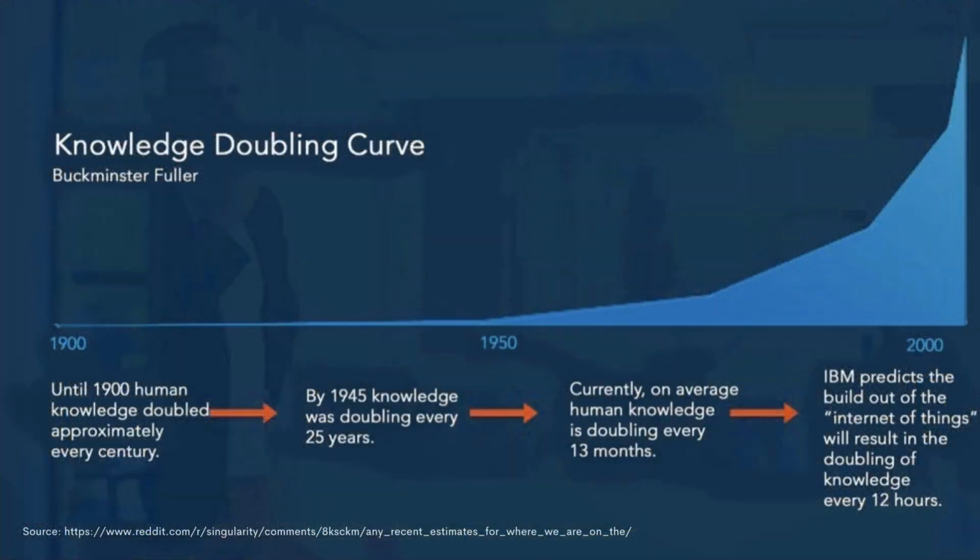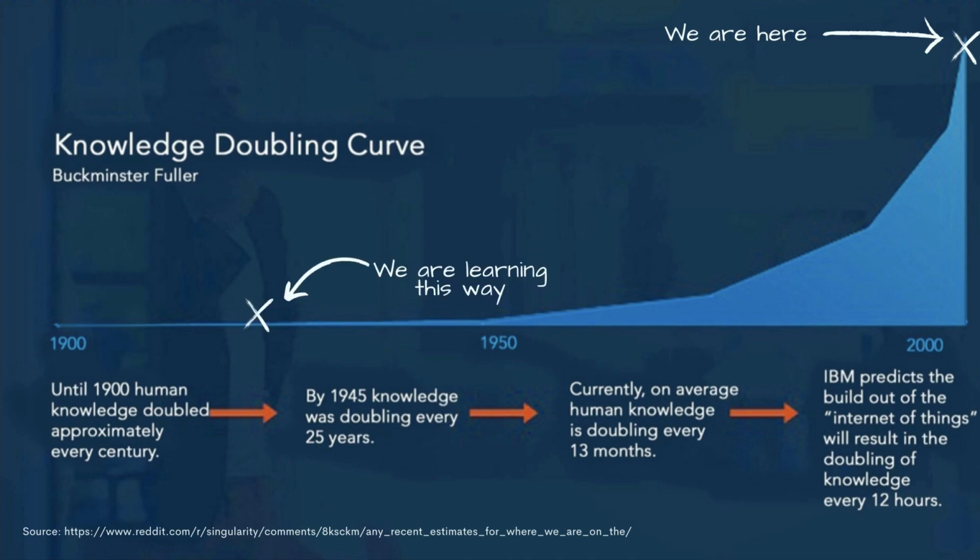So what I wanted to do is share with you a chart or a graph entitled the knowledge doubling curve. And you can see here from this graph that we are getting given information at an exponential level. So the highest that we've ever been given information before. The problem is we are still learning like we did in the early 1900s. And this is something that really needs to change if we are going to progress.